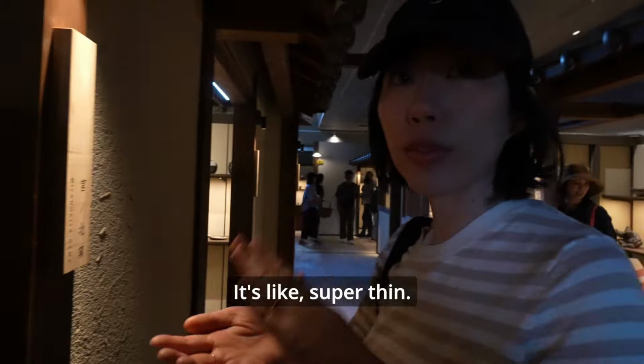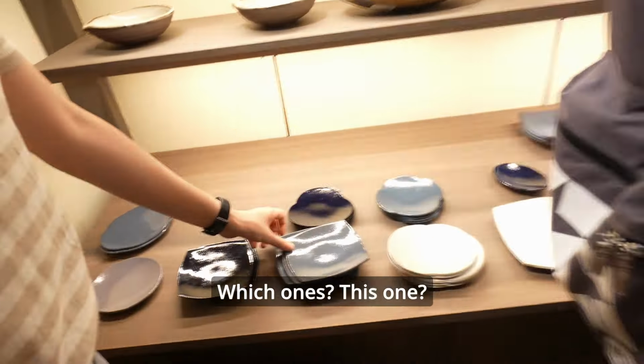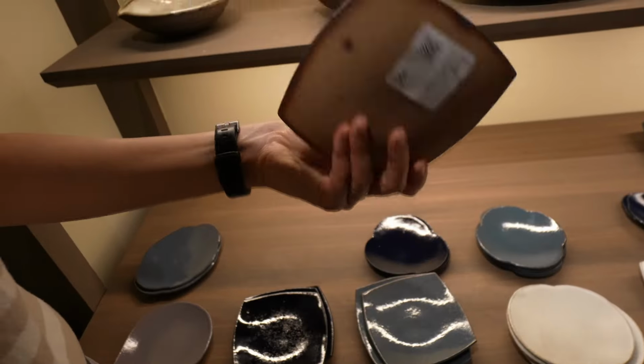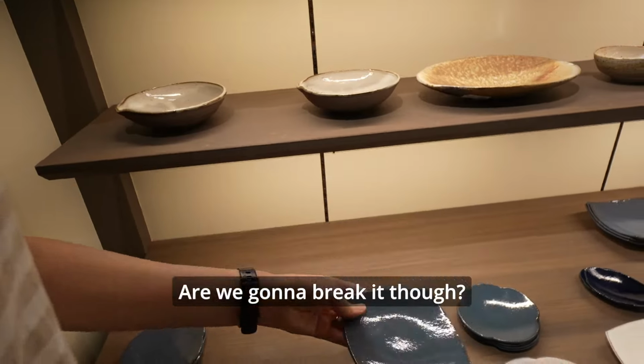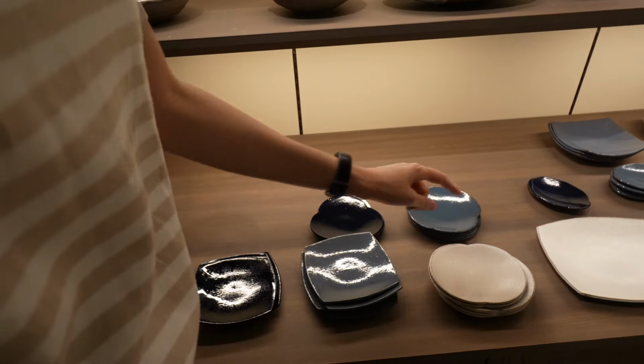Which ones? These ones. The plates. Are you gonna pick one up? It's like a sort of theme. It's their theme. Which ones? This one? So light. Oh, are we gonna break it though? I think it's durable? It doesn't sound durable.